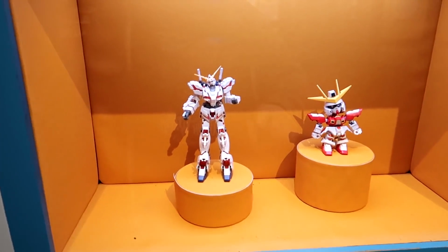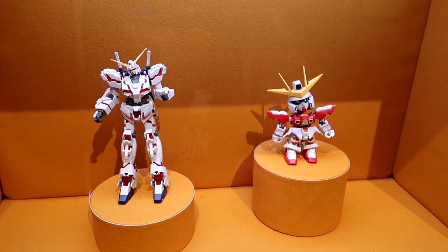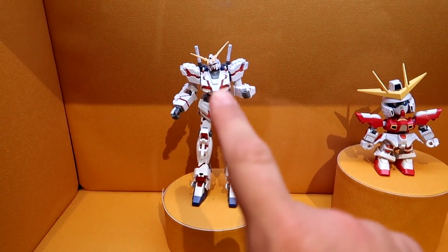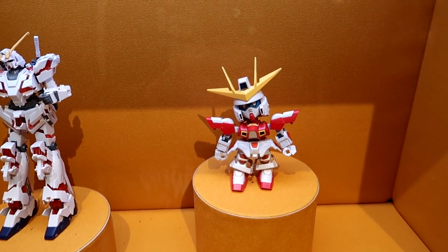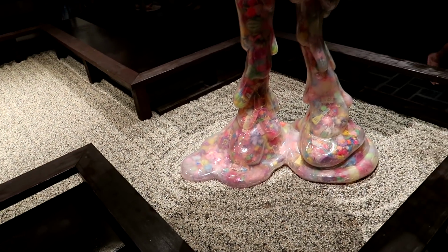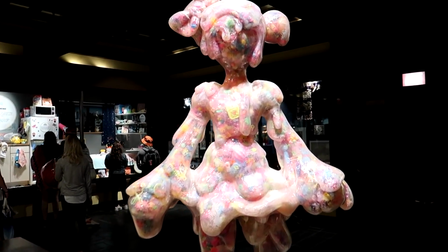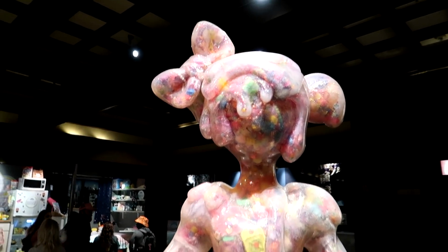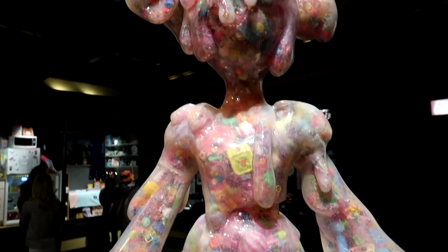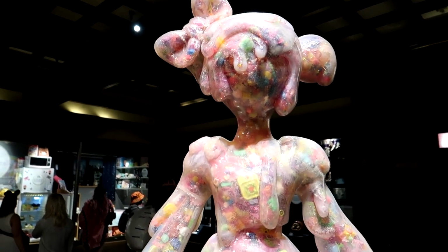And they've given an example here. They show this traditional Japanese fighting robot and then a kawaii version where they've taken the harsh realities of a death robot and made it adorable. Here in this meditation garden, we have this sculpture known as Melty-Go-Round. Look closely, it is a giant melty girl. This looks like she's packed with toys, but she's just oozing herself.